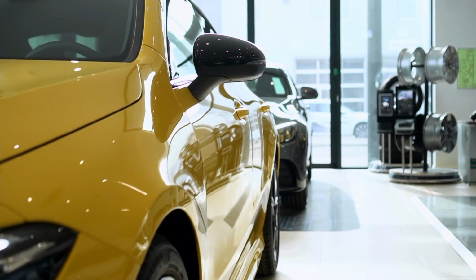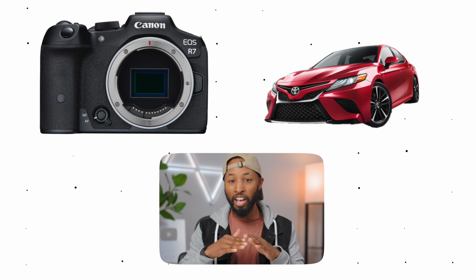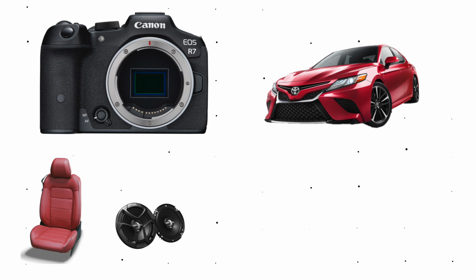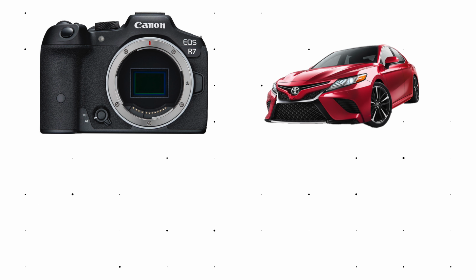When you look at the R7 and the R8, personally, I look at them like cars. Let's take the R7 for example. The R7 is like buying a Camry, but not just any Camry. This is a Camry that is fully spec'd out. It has all of the upgrades, the upgraded interior, the upgraded sound system, custom paint job, the touchscreen infotainment system. You got the better wheels and tires. This is a Camry that is fully decked out.